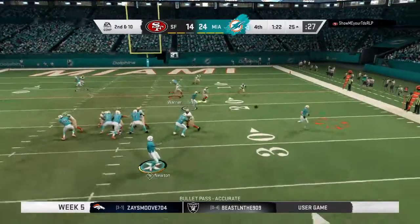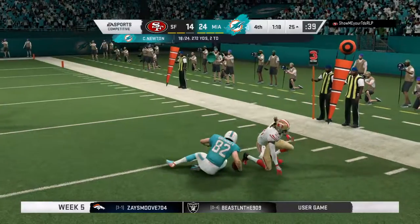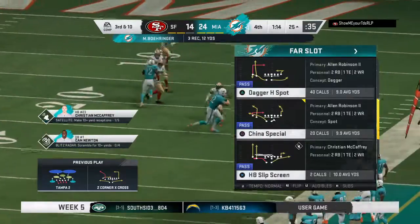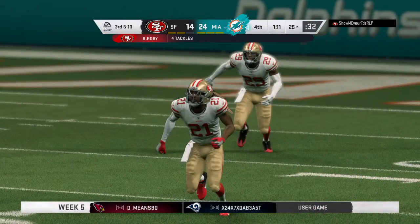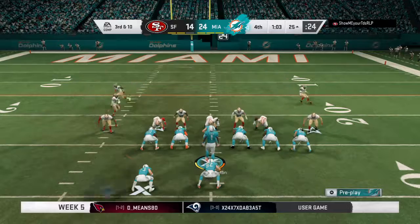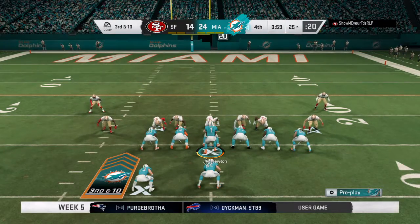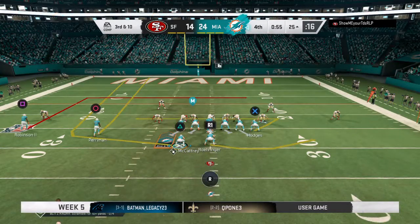Now it's Newton, firing quickly here, and that's complete. That one good for the completion percentage, but no gain. It'll be third down. Pass complete, but no gain. No yards. Yeah. So you file that as unsuccessful. Yeah, you do, don't you? Except on the stats. Throwing the ball, you get a completion. You get a catch. Yeah. But still, no yardage.